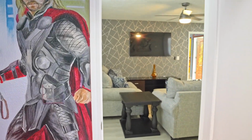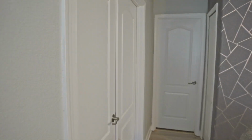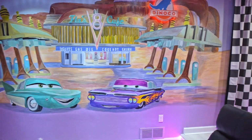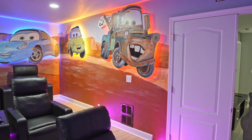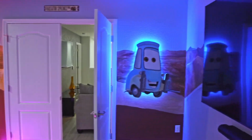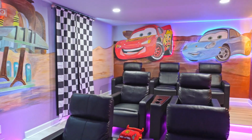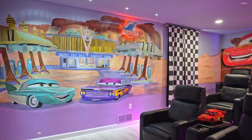And as much as I don't want to, let's leave the Avengers room and head over to the movie theater room. And I think, I don't know, this might be one of my favorites. Ka-chow! You are in the world of Radiator Springs. Look at them all. You've got Mater. You've got, of course, Lightning McQueen over there. Oh my gosh, this is such a magnificently themed movie theater. I want to sit down and watch Cars right now.